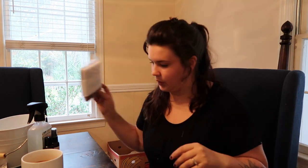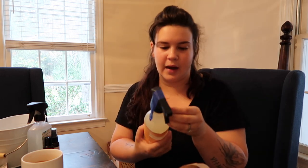I could get controversial to kill all the bacteria in my sponges, but I don't have one here. I was going to either get new sponges or boil them in water, but I have new sponges, so that's perfect. Oh, okay, so I used this at Addie's house.